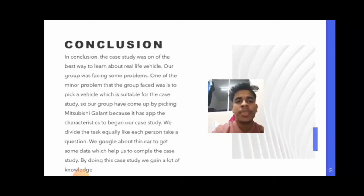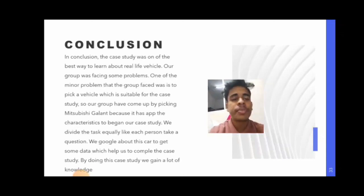So, here we are at the end of our case study. In conclusion, the case study was one of the best ways to learn about a real life vehicle. We have learned a lot by doing this case study. We have done a lot of calculations which help us to know which is the better design, and how to calculate the weight, the suspension, the stiffness. We have learned what will happen if we change the tires by calculation. So we have learned a lot about a real life car by doing this case study.